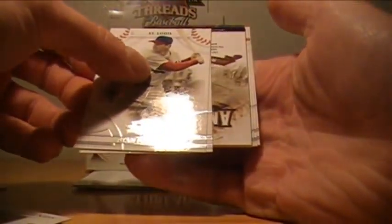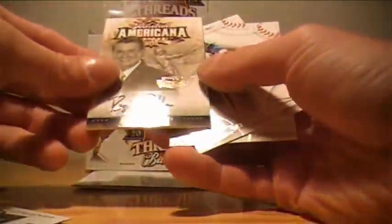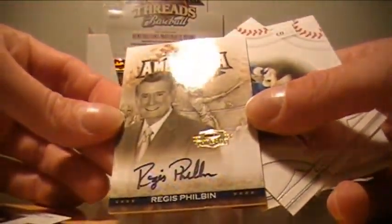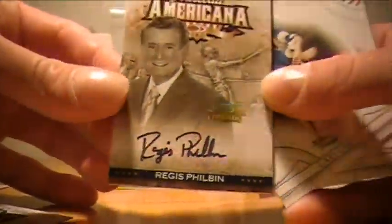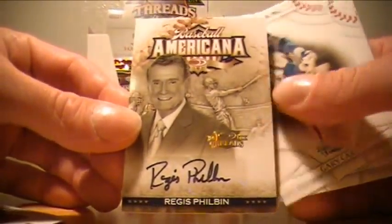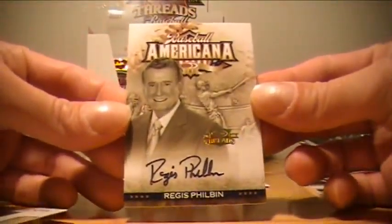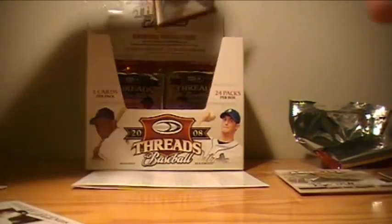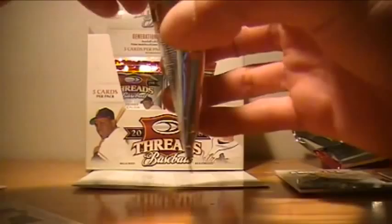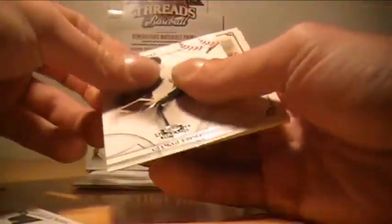Got another Americana. Regis Philbin autograph. Look at that. Regis Philbin auto. Sick. Who Wants to Be a Millionaire? Numbered 78 out of 100. That's pretty cool, I guess. He used to be on Who Wants to Be a Millionaire.